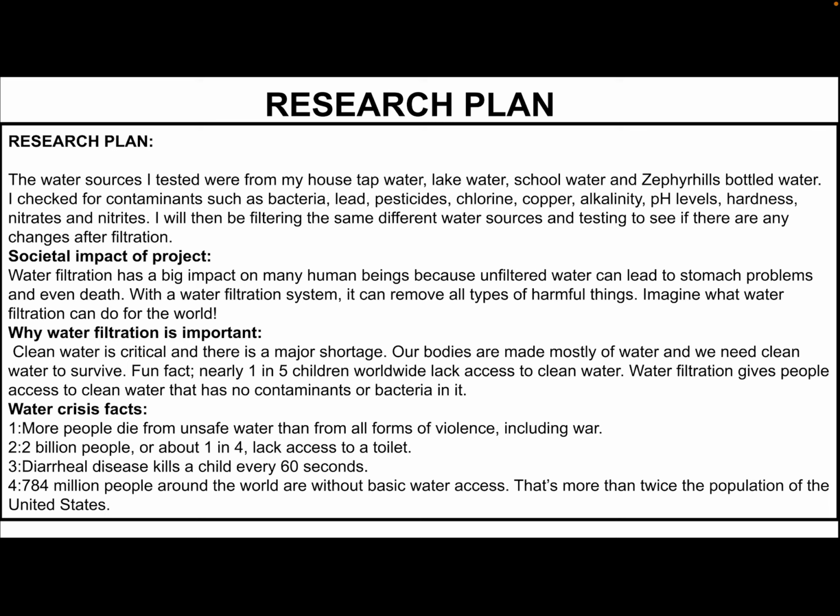The societal impact of the project is water filtration and how it has a big impact on many human beings because unfiltered water can lead to stomach problems and even death. With a water filtration system, it can remove all types of harmful things. Imagine what water filtration can do for the world.